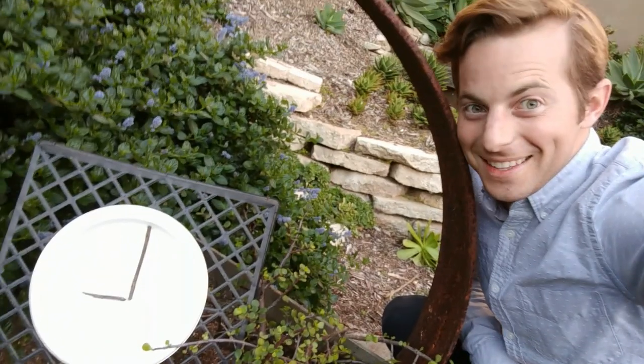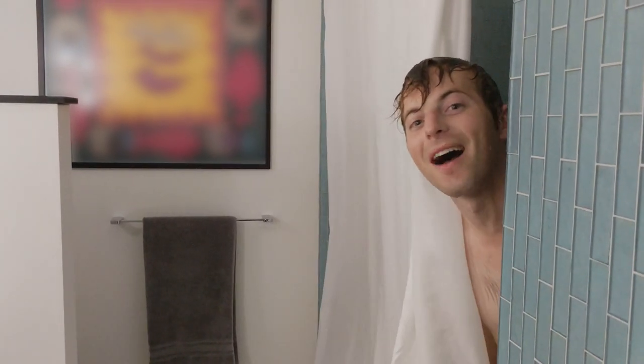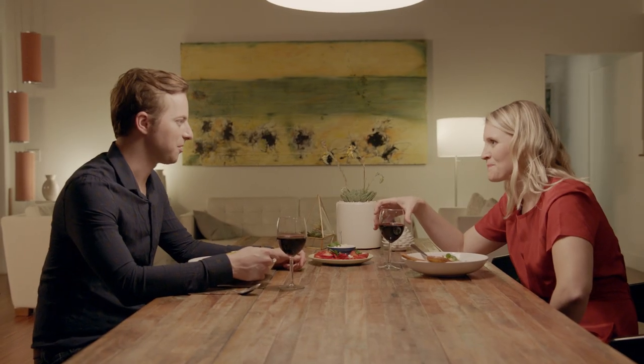It's good. It's not waste, it's art. I'm taking as long a shower as I want because of science. This wasn't actually that unattainable. Yeah, small changes. Small changes.